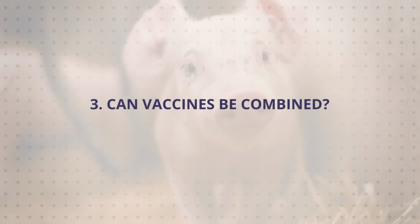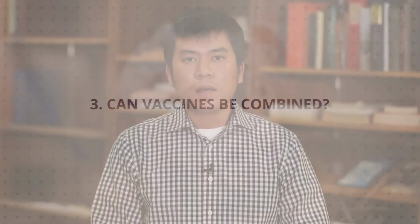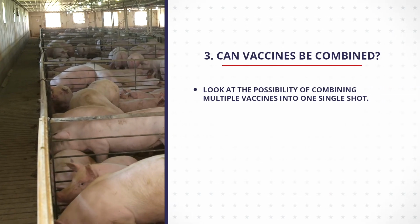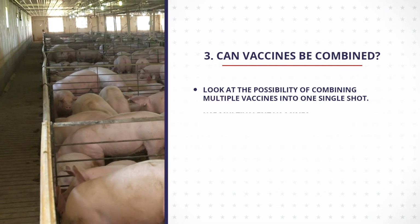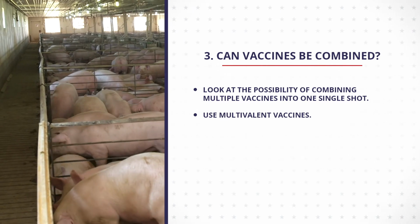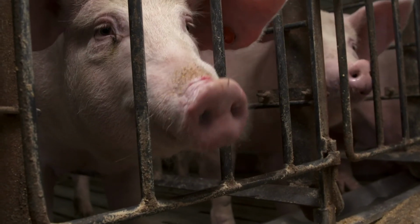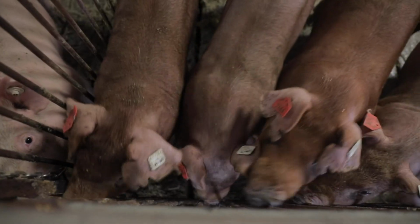Third, you should determine if the vaccine can be combined. Vaccination is a time-consuming process. Therefore, you should look for the possibility of combining multiple vaccines into one single shot. Alternatively, you should choose to use a multivalent vaccine. This will help eliminate the need for multiple injections. It will also reduce stress to the animal and save the time spent on vaccination.